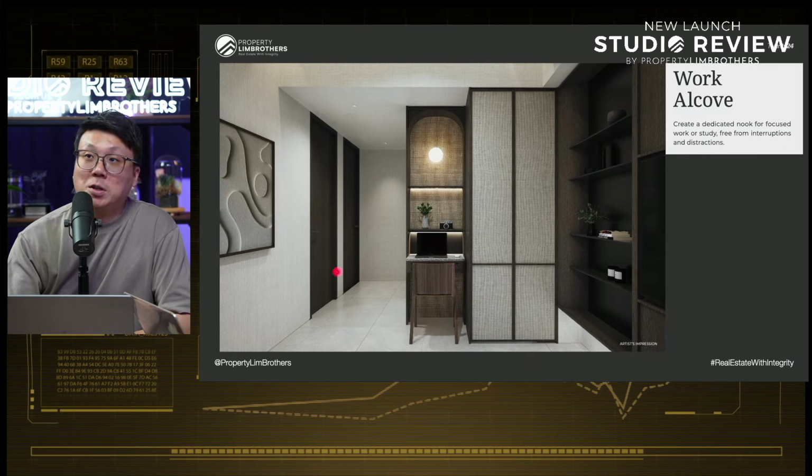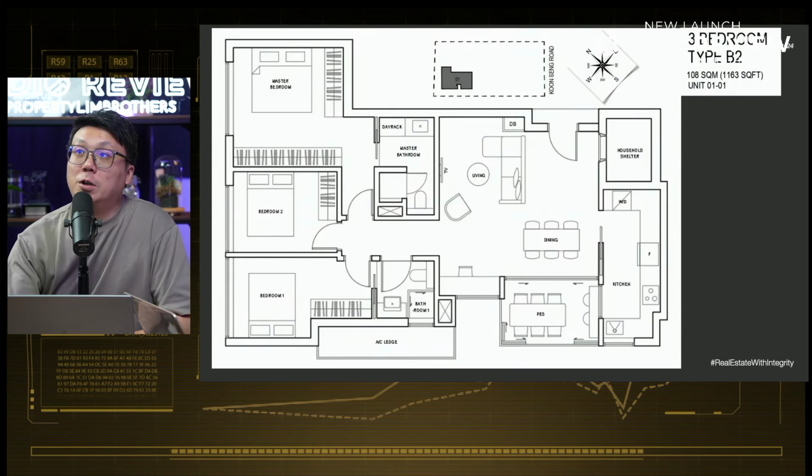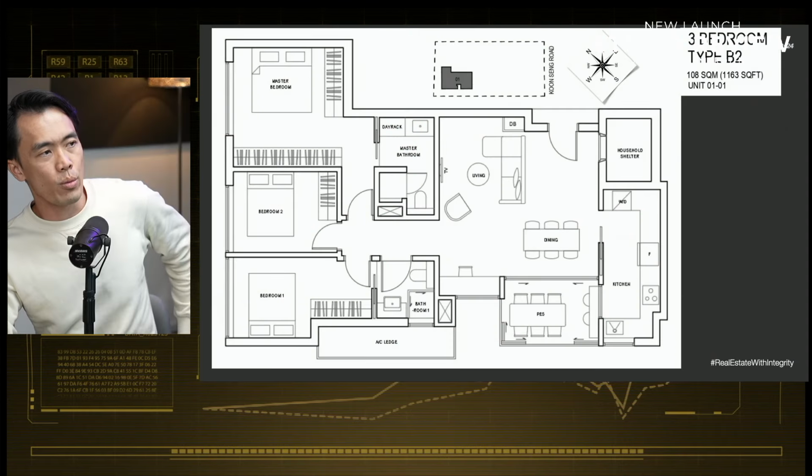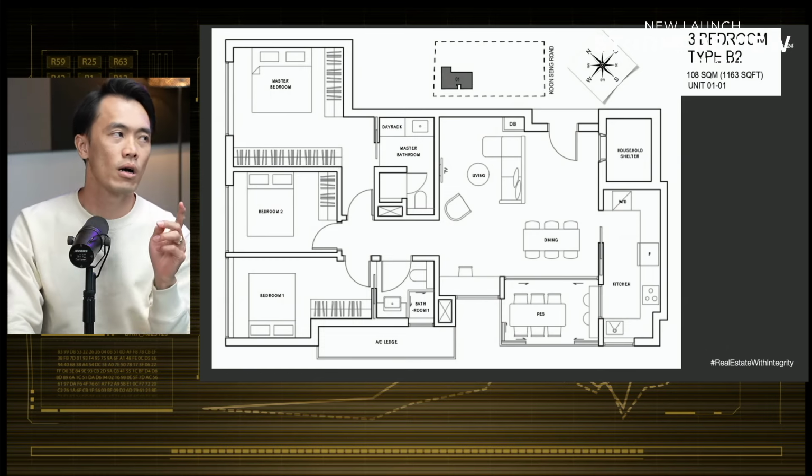So this is a rendering. This is your so-called two bedrooms in the three bed. And then you have this little nook right here. But this is the ground floor unit, so it's very, very different. This one has a high ceiling. 3.6, you're mentioning? I think 3.9. Sorry, 3.9. One was 3.6 and the other was 3.9. I think the reason why they give 3.9 meters is the car park clearance.